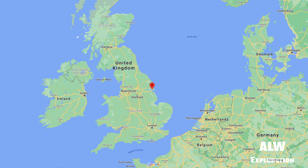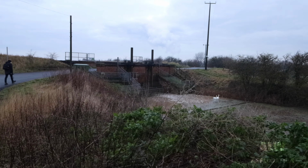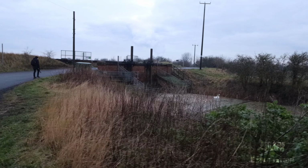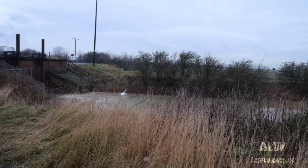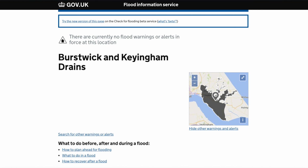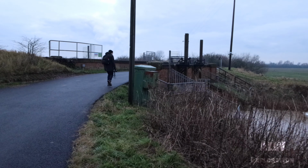This region is low-lying against the Humber estuary. This is the Keyingham Gravity Outfall Drain. Water from the Humber can stop the outfall if the tide is high, causing flooding upstream. A pumping station has been proposed to assist this gravity drain system to reduce a future flooding risk.